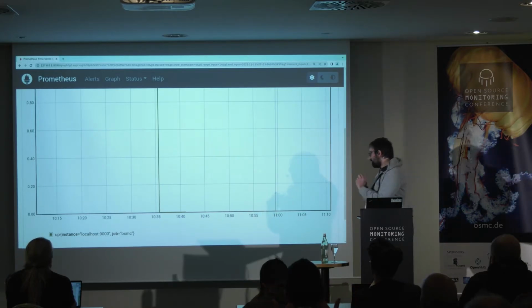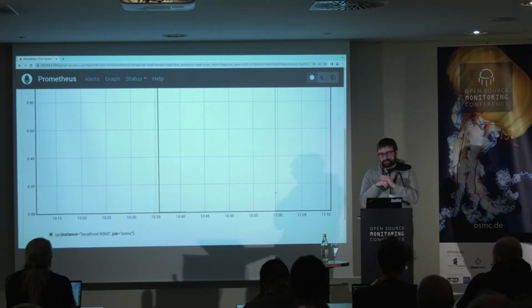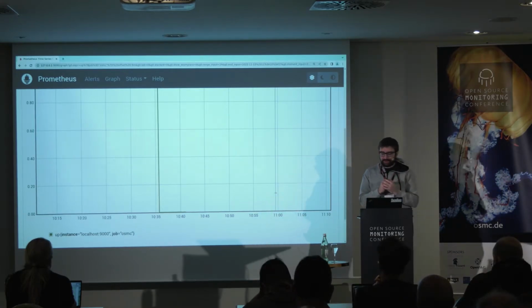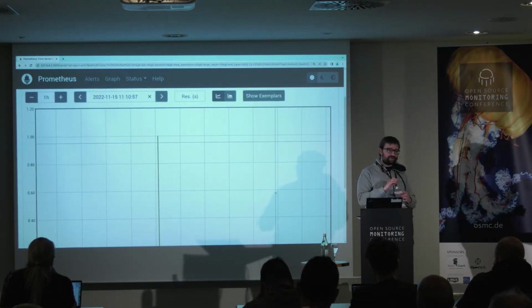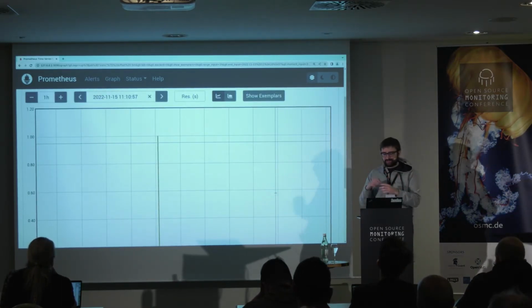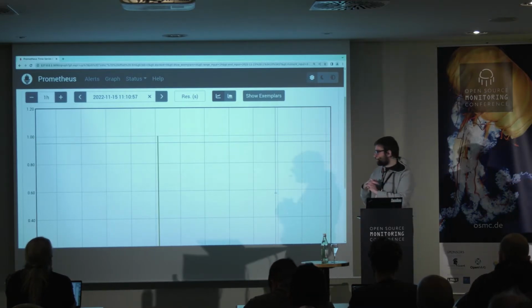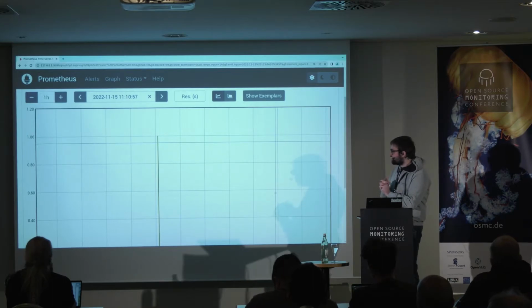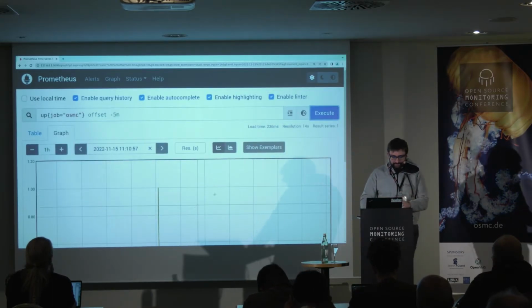One use case for this was one of our partners. They did provide us Prometheus metrics, but they were delayed by 20 minutes. So we kind of had to use Grafana and the time shift feature of Grafana to say, yeah, I want to see the data, but 20 minutes in the future, please. This was not possible with PromQL, but now we have that feature available, which I think is really, really nice.